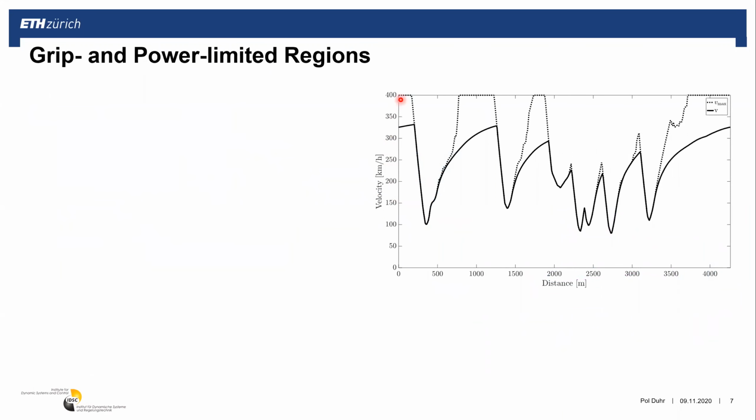Now here I've plotted a typical velocity profile of a Formula One car over a lap, and in dotted line, the maximum velocity profile that is achievable by the vehicle dynamics. So basically the grip and the adherence of the tires. Here you can see velocity decreases in the braking zones. Then we have a local minimum in the corner. Then we accelerate out of the corner again.